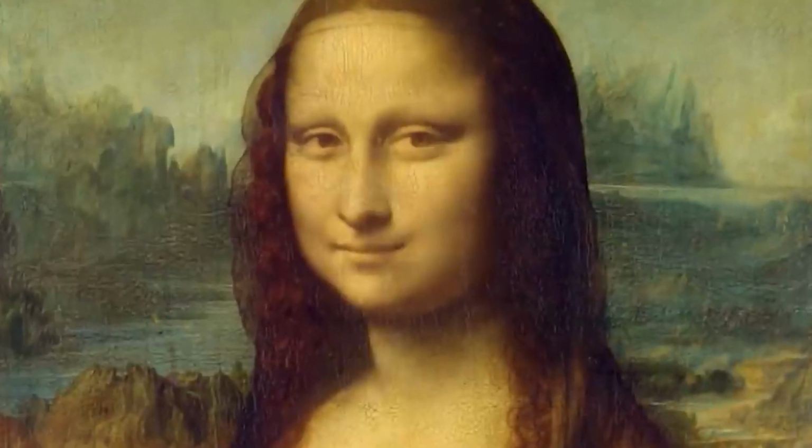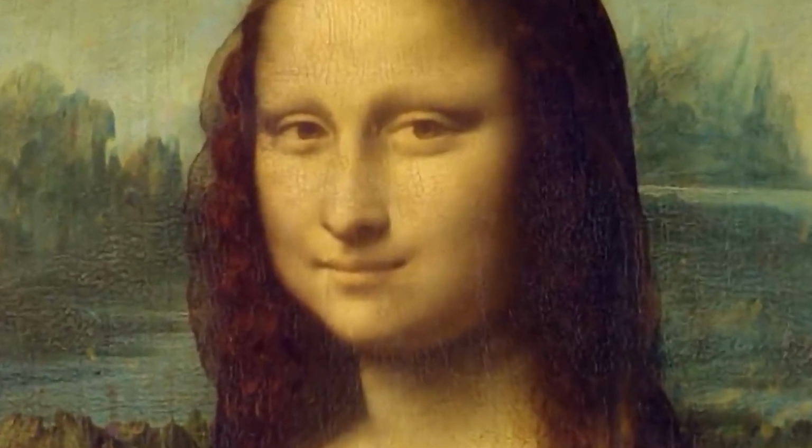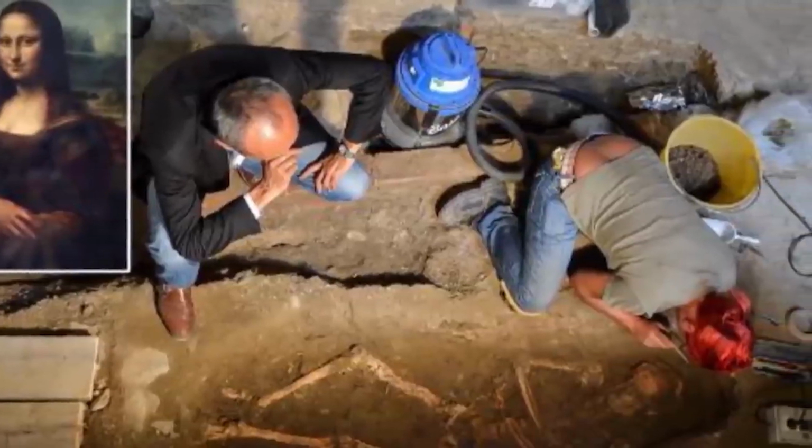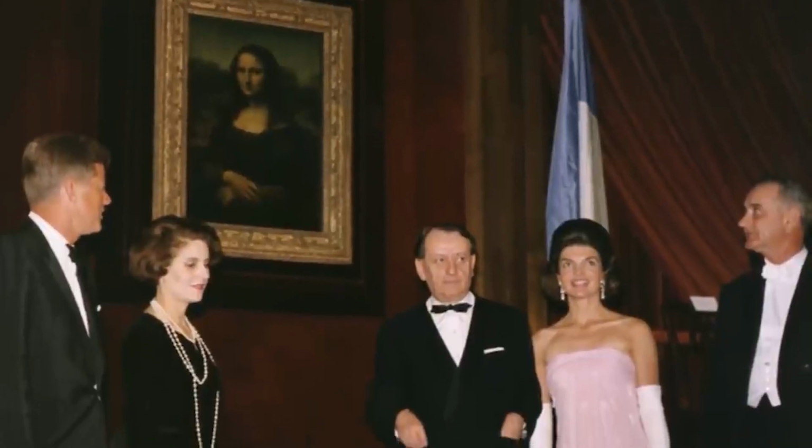Who is she, and why is she smiling? Well, they think it's Lisa del Giocondo, daughter of a wealthy silk merchant who commissioned Da Vinci to paint a piece for their new home. Not a bad painting for a new home, I'd take that. Well, little did he know it would eventually come to be the most famous painting probably of all time, to the point where you probably see more parodies of this painting than the actual painting itself. Honestly, I could do a whole video on just that one painting. 30 seconds really doesn't do it justice, and the same goes for all the paintings actually on this list.